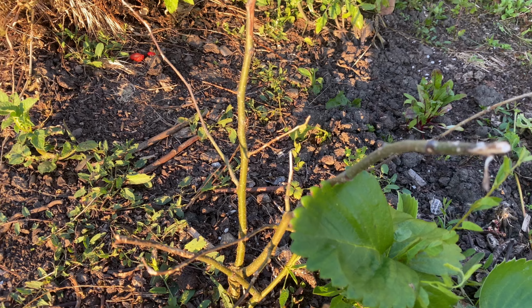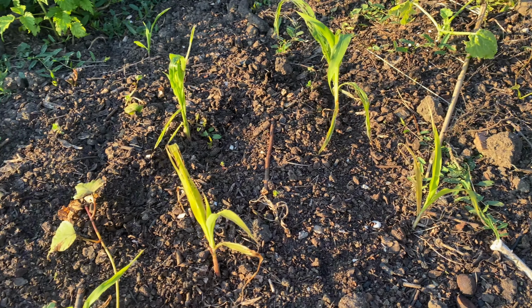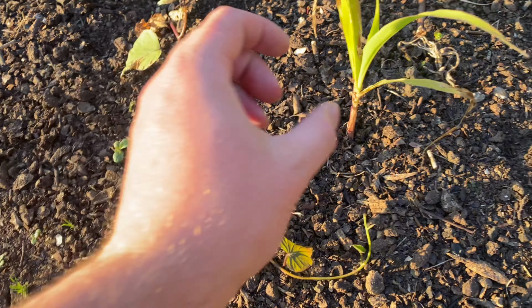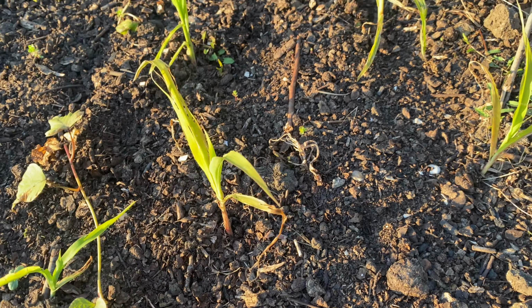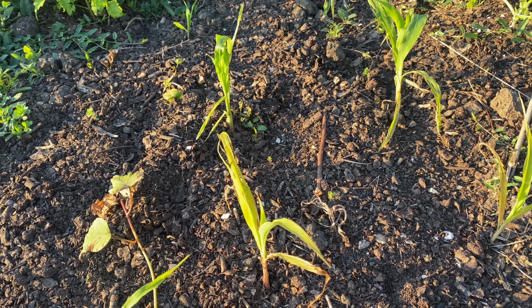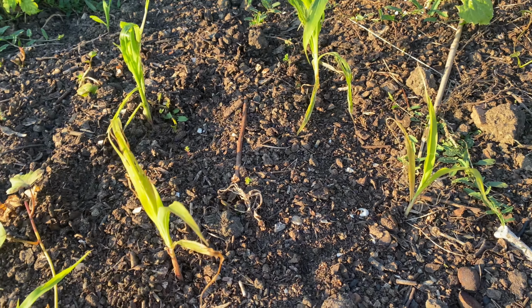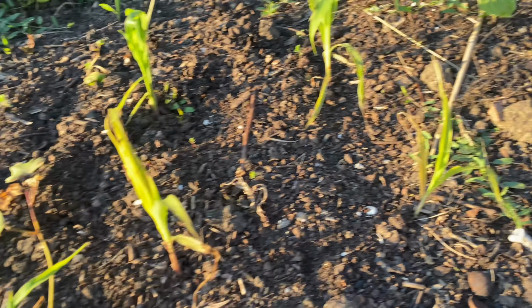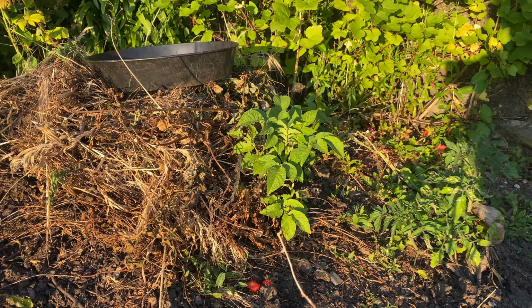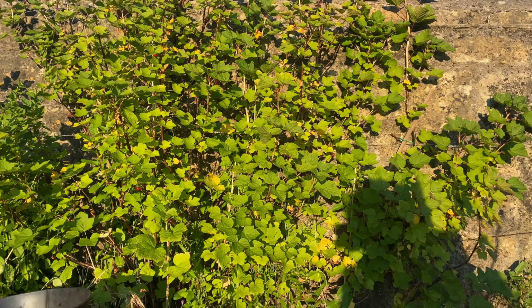We'll have to see. Here we have some sweet potato just here, starting to grow. This is sweet corn. It's all taken a bit of a battering by the slugs this year, so we'll have to see how that goes. But I hope it's going to bounce back. I've had to replant a few. Got a courgette, some potatoes, and there's a red currant.